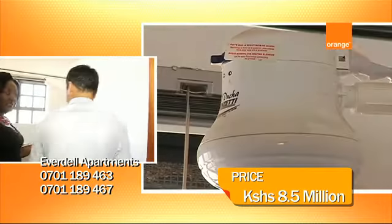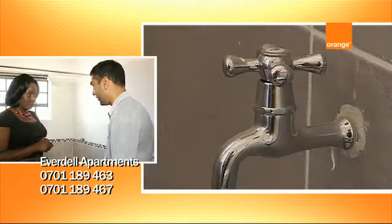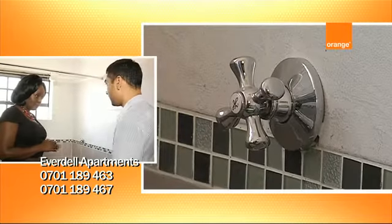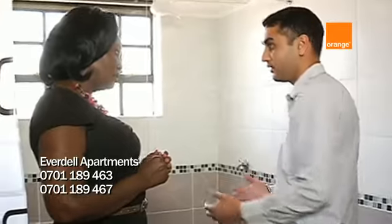Again, we've mixed and matched the colors. It's not all the same everywhere. We have differentiated between the master and the other bathrooms. Now this one is different, and it's bigger than the others.